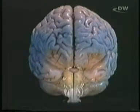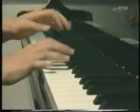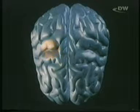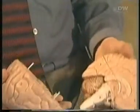In fact, the apparently perfect unity of time and tune is actually constructed by the brain out of two very different stimuli. But when playing music, the two hands really do have to work together. The right hand is controlled by the left side of the brain and the left hand by the right side. Here we see perfect teamwork of the two hemispheres of the brain. But they're separate, aren't they?